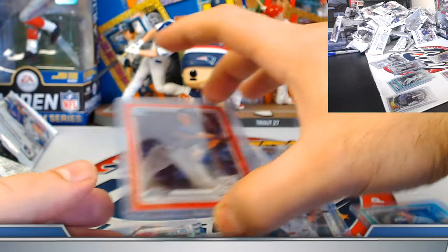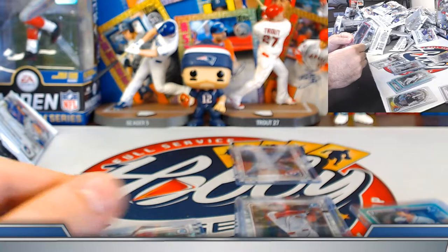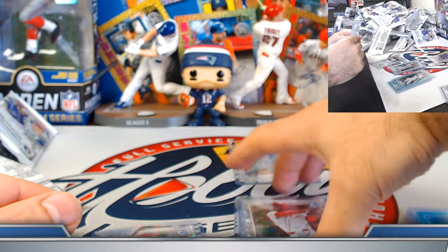Okay, top chrome parallel. Finally got some red action. Very nice. Drew Waters, Atlanta Braves, branded, one out of five on that one. Top 100 gold refractor, Nicky Madrigal, White Sox. Very good. Sorry, no auto still. Looking for some action for you there. I know we got the White Sox a few times now.